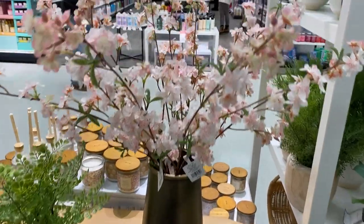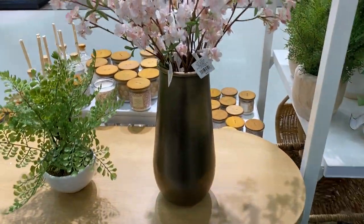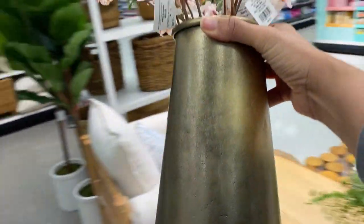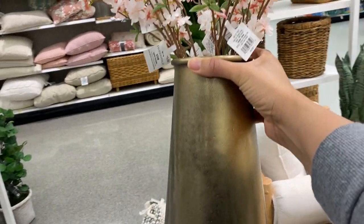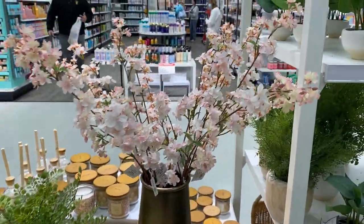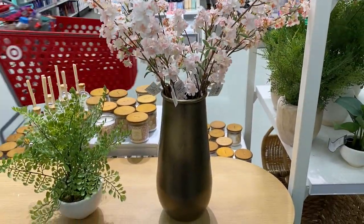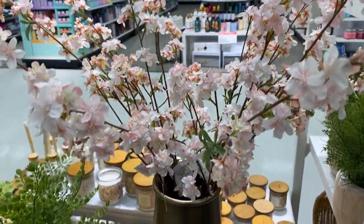Right, so I was playing around with these faux flowers and this beautiful gold vase by the Threshold collection. Let me see if I can show it to you in the light. I thought this was really pretty, and this might look really nice somewhere in my house. But I saw these beautiful faux flowers, and I just put them in this vase, and I think it looks really nice. So I think I might get these and this vase.